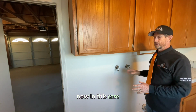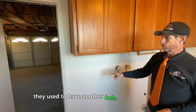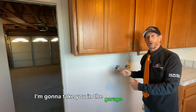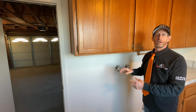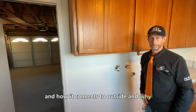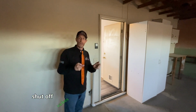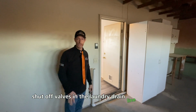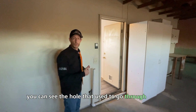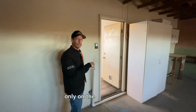Now in this case, here's what's going on here. They used to have another hole through the wall that's been patched. We don't see it here. I'm going to take you in the garage and show you what's on the other side of that and how it connects to outside and why. Okay, so this is the back side of the wall that had the shut-off valves and the laundry drain line. Okay, here you can see the hole that used to go through the wall. They haven't patched it on this side, only on the opposite side.